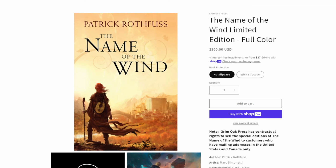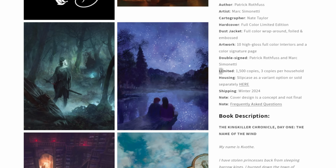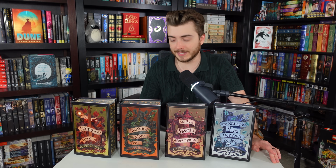Like I said, there are the more expensive Grim Oak Press editions if you want the full color artwork inside, and those are beautiful as well. They're probably more available than these ones, but personally, I just really love the originality of these editions, and these are definitely my favorite Kingkiller editions out there.